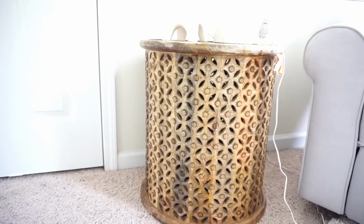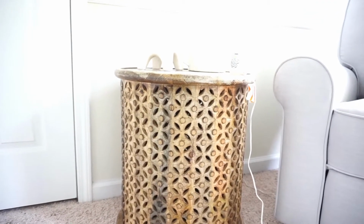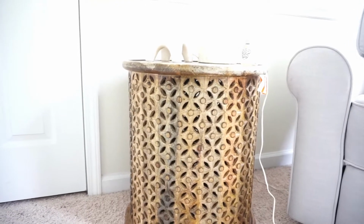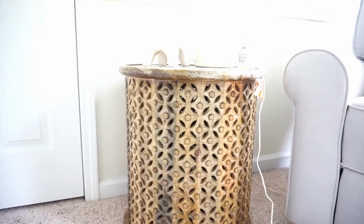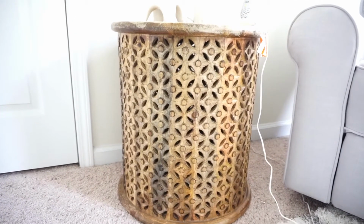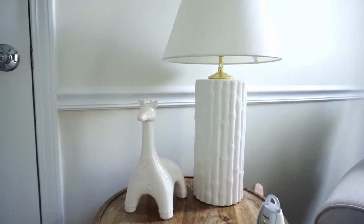This is an end table that I put right next to the glider. It came in handy when I was breastfeeding, because I would put my pump, bottles, anything there. But it just adds a nice accent to the room, and it also provided a place for some extra lighting. So there's a lamp and a piggy bank too.